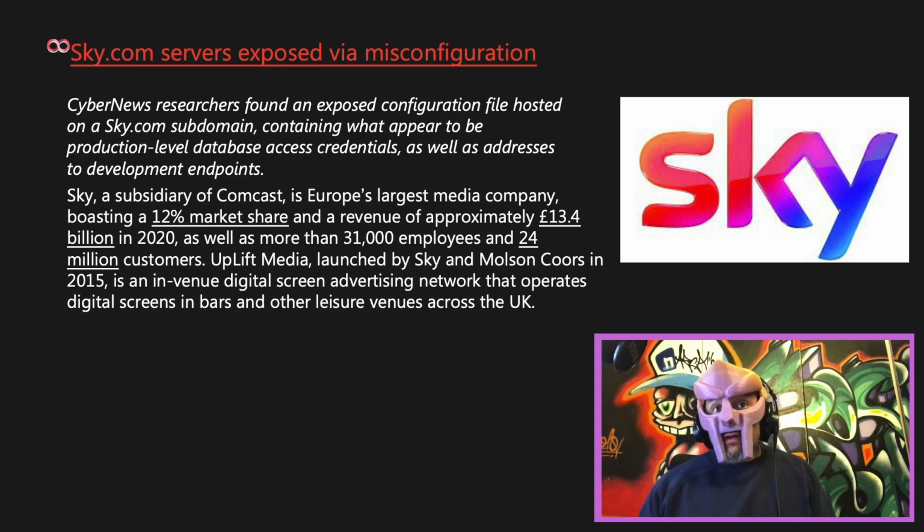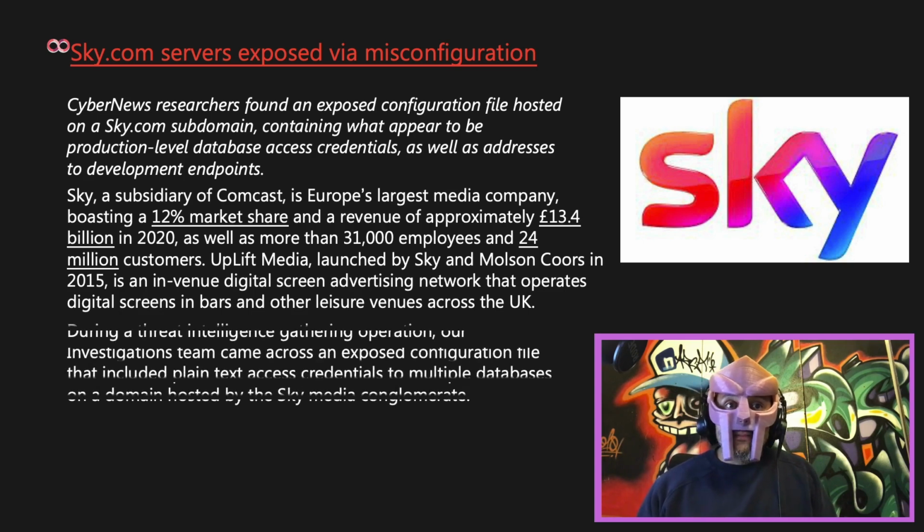Sky, a subsidiary of Comcast, is Europe's largest media company, boasting a 12% market share and a revenue of approximately £13.4 billion in 2020, as well as more than 31,000 employees and 24 million customers. Uplift Media, launched by Sky and Molson Coors in 2015, is an in-venue digital screen advertising network that operates digital screens in bars and other leisure venues across the UK.